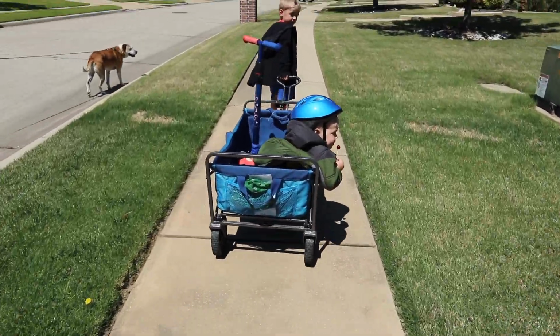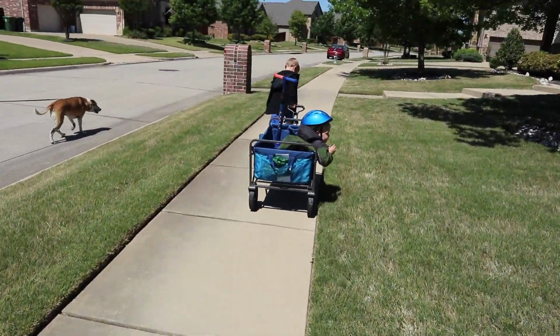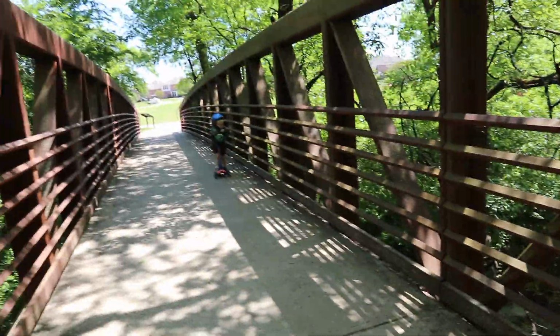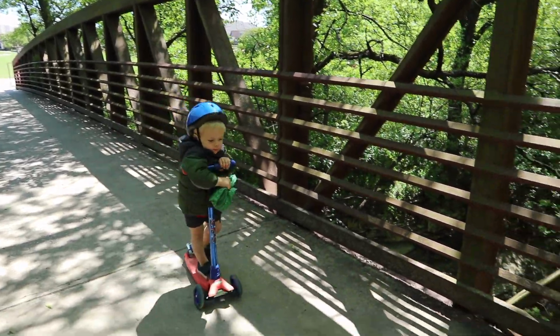Finally got his helmet on, but then he got tired. Grandpa gave him a lollipop. How's your lollipop? Good. How's it going?